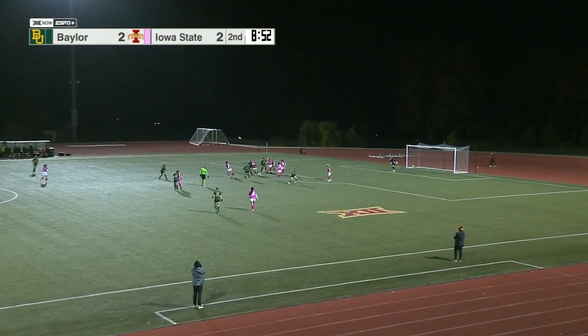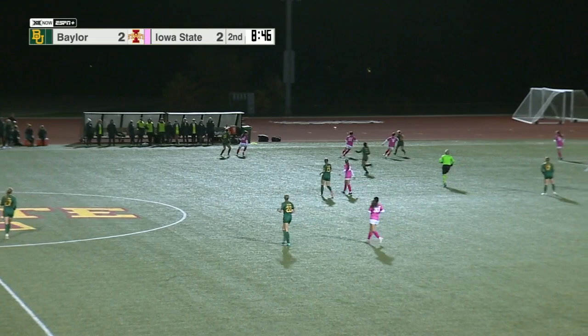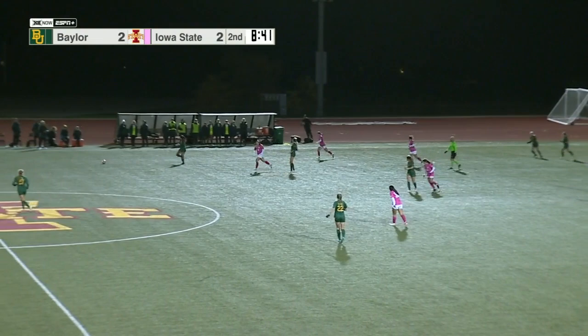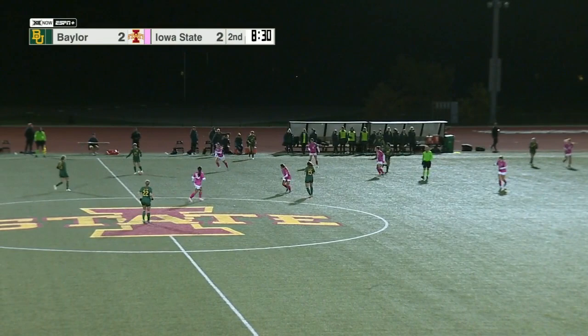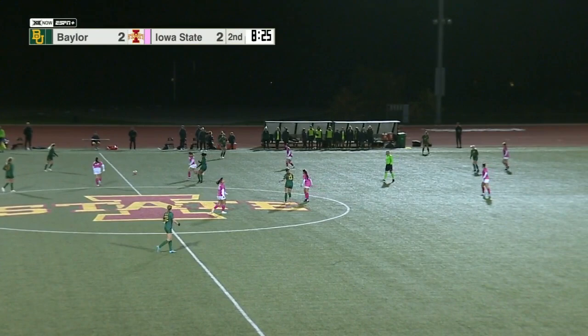Iowa State and Baylor locked at two here. They've got 8:42 to settle it. And a new rule this year is that there is no overtime play at the end of 90 minutes. The only time it goes into overtime is in tournament play where you must advance a team.